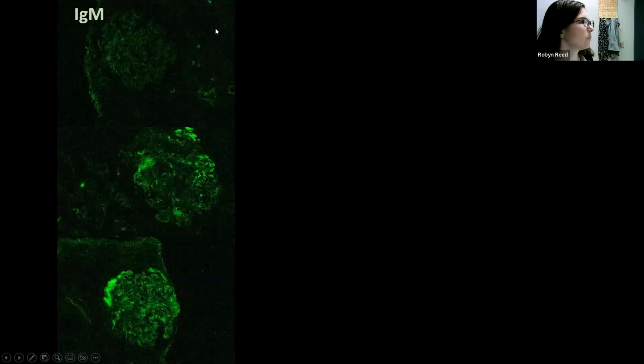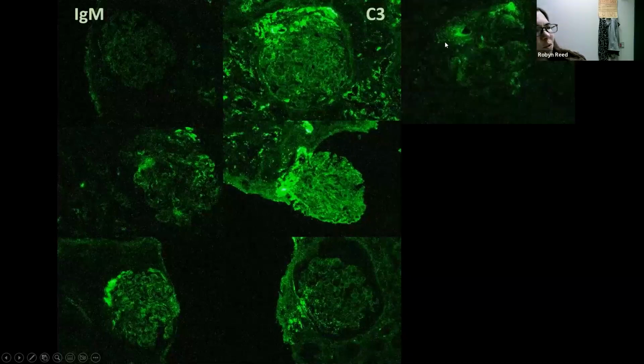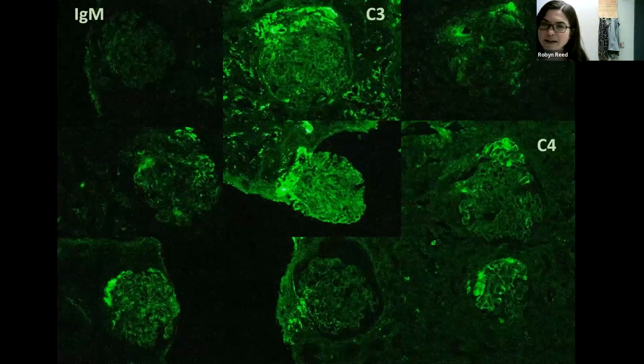The IgM had this variable, sometimes segmental staining. So I'm showing 3 representative glomeruli to show the spectrum of findings that you saw, where many were negative. A few had segmental staining in capillary loops, and then rarely you found ones with more extensive global staining. C3 had similar findings where there was a spectrum of staining ranging from just very segmental, around the hilum, to more extensive staining of the whole capillary tuft. And C1q, rare glomeruli with segmental staining, and C4 also had some segmental staining in a subset of glomeruli. So not really a typical picture for membranous nephropathy, a variable spectrum of staining, mostly of complement proteins.